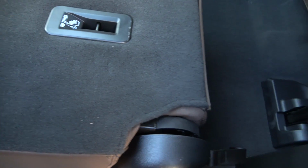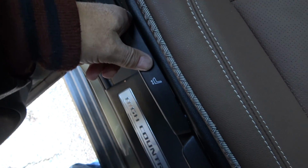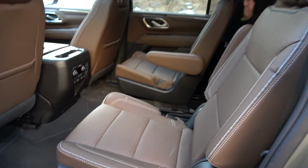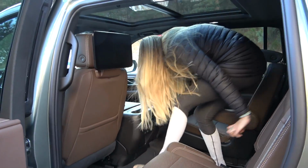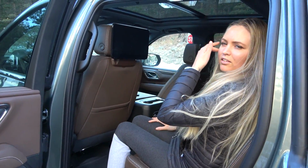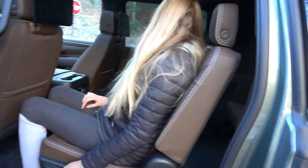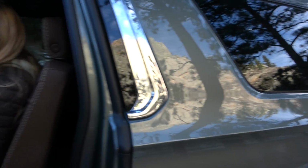Now, how do I get this up? Oh, gosh. Holy cow. And now I'm going to try to slide it back. Let's see if I can do the sliding it back thing. Whoa, there we go. Okay, now see how easy it is to get out of there. All curled up in fetal position to get out. Scoot up pretty far. Get that long-legged person in the back seat. This is all good.